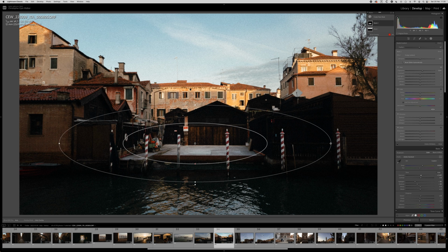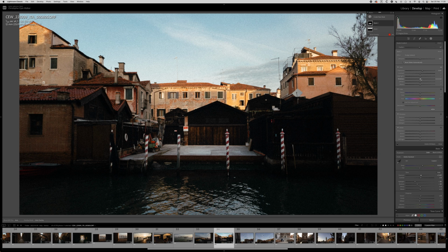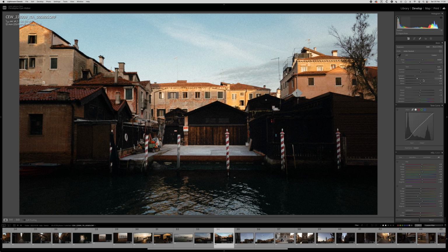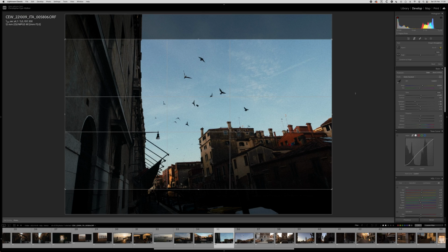Oh, look at those beautiful red and white striped pillars in the water, for lack of a better word right now. And there we go. Looks pretty nice. Let me copy those settings and apply them. Oh yes, the birds, classic.